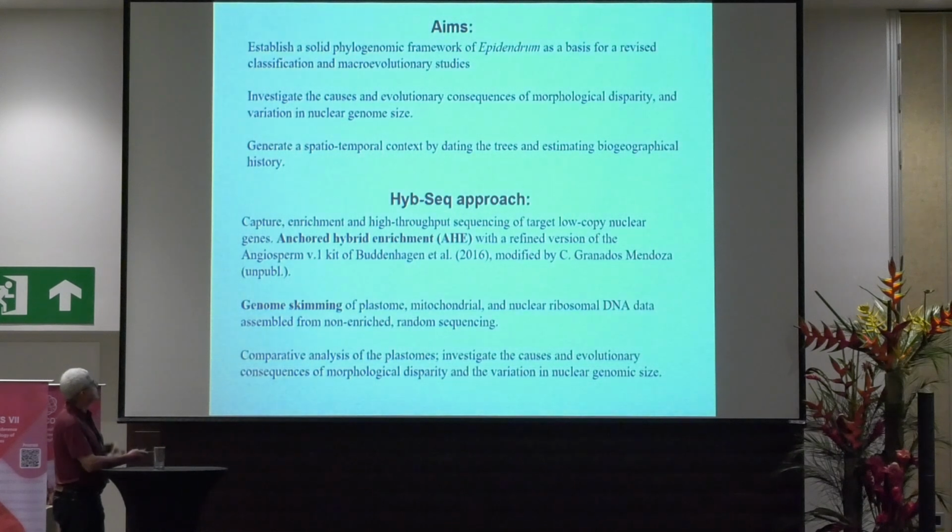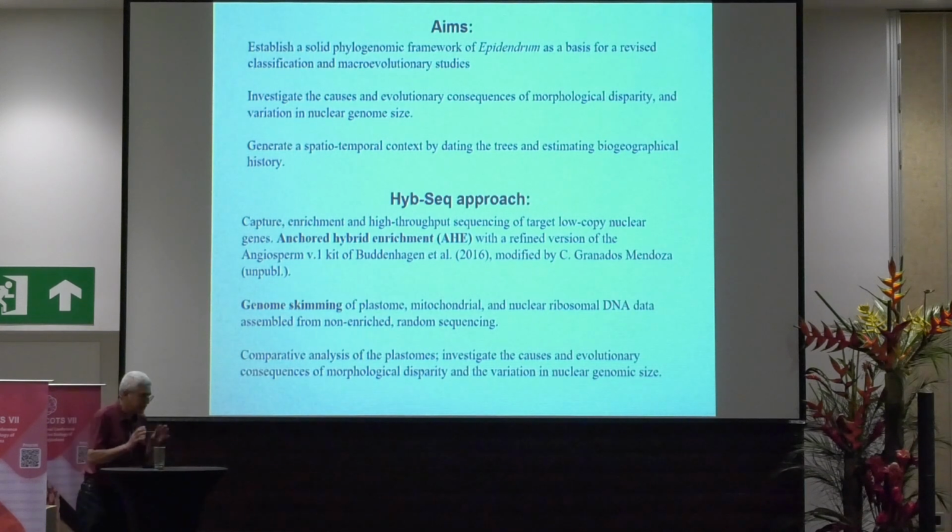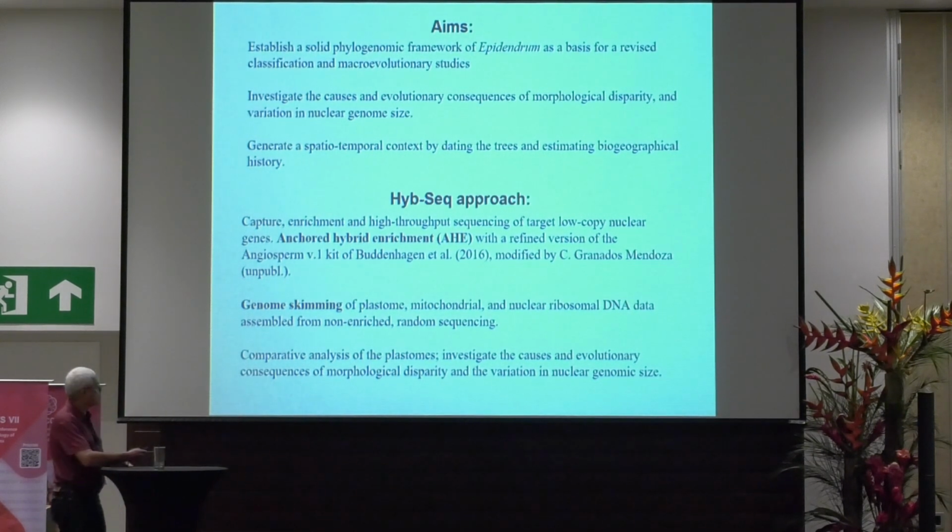Well, then we did this Hyb-Seq approach, targeting nuclear genes. We modified our original strategy, enriching only 70% of our extract, and 30% of the extract was not enriched for the nuclear genes, so we did random sequencing for that portion. We were able to increase the production of reads from the chloroplast genome and the mitochondrial genome, and then we have access to all three genomic compartments.